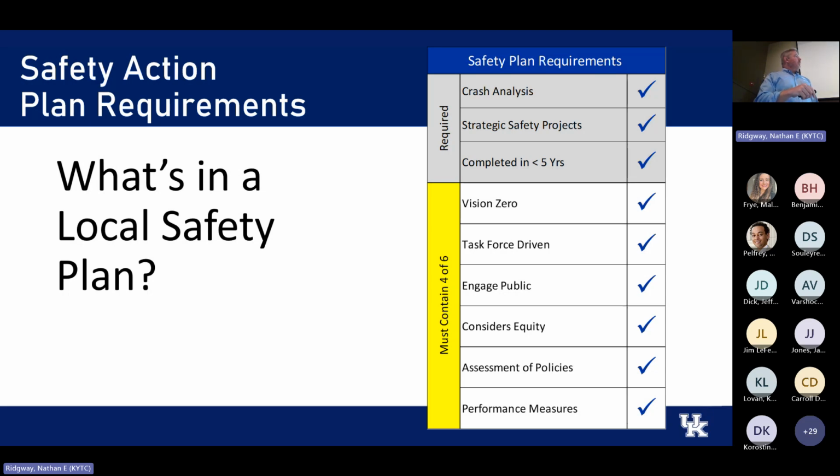And this is probably the one, I think it might be an afterthought for a lot, but it's probably the one I'm most excited about. But looking at an assessment of policies. And when we look at our policies and how we do business, that's when we can really get ahead and prevent future problems as opposed to trying to address the problems we've got now.